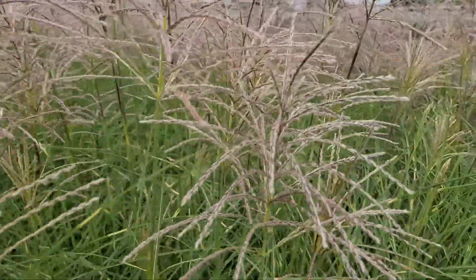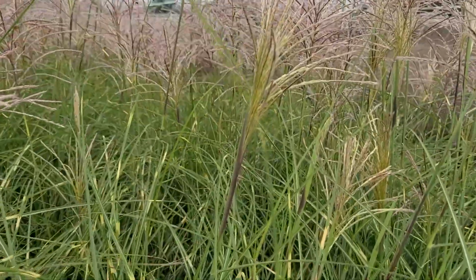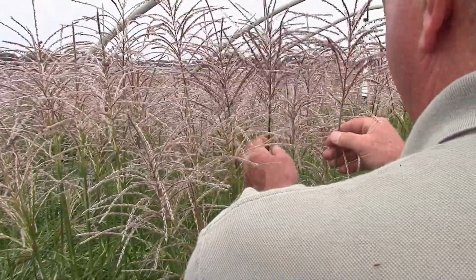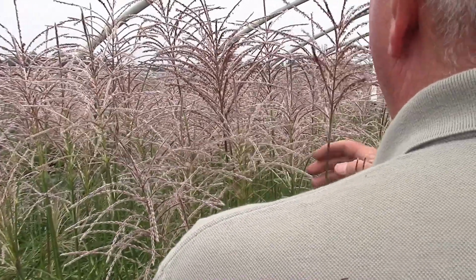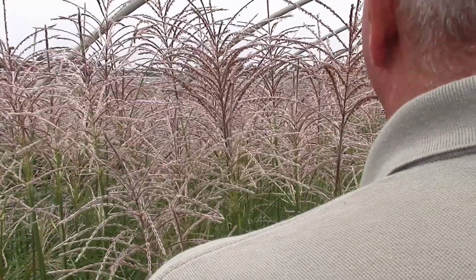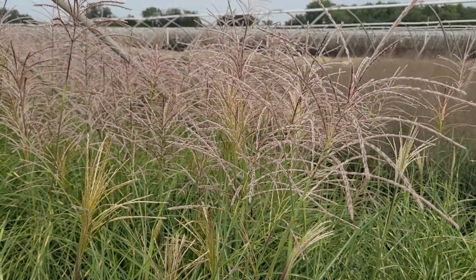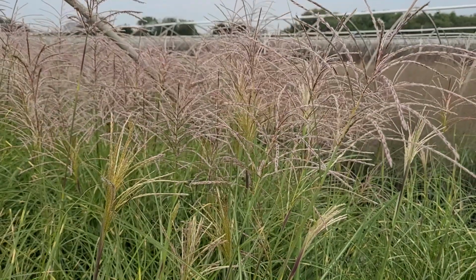They emerge first a kind of greenish yellow color. As you'll see, they're just now beginning to pop open, but then look what happens. Then you get these fantastic, beautiful tassel-like flower heads that just glint and glisten in the sunlight, particularly fetching early in the morning when they've got dew on them, and then in the evening when you see them and the evening sun is kind of reflecting off the flowers.